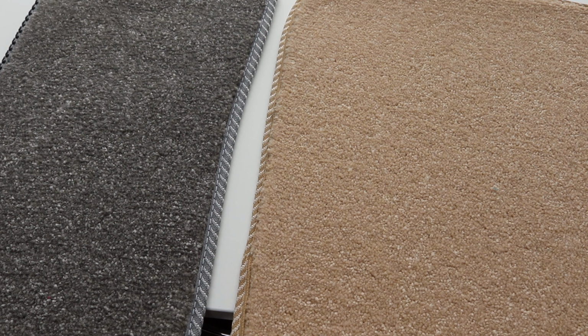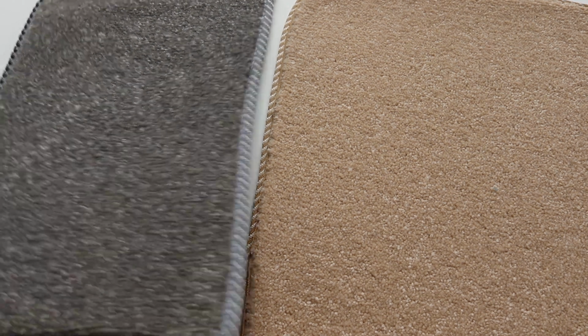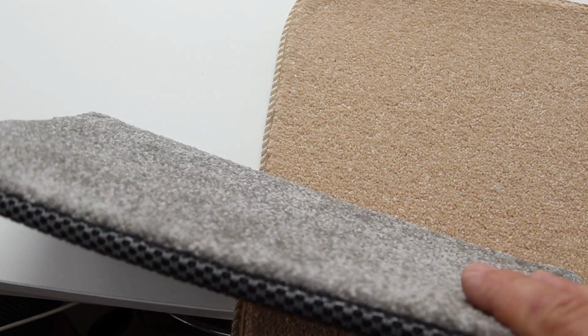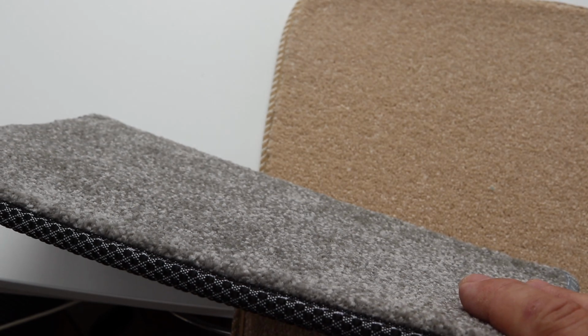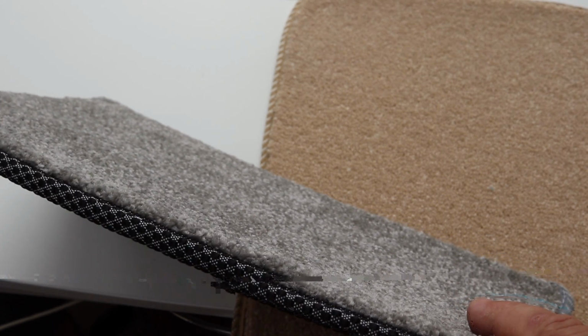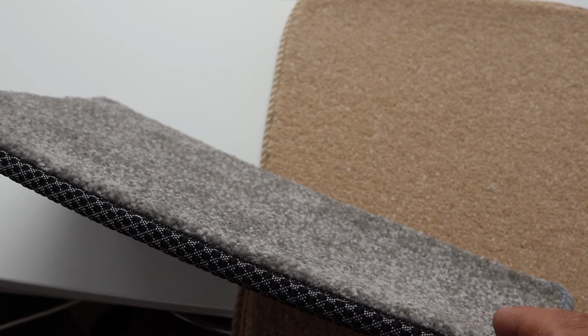Okay, so to be honest with you, we didn't want beige. It shows the dirt quite a lot, and with Alfie running in and out of the caravan, we didn't want that. So we opted for the grey, and we chose this grey and this checkered pattern on the side. So the carpets are down in the van today, so let's go and have a look and see what you think.